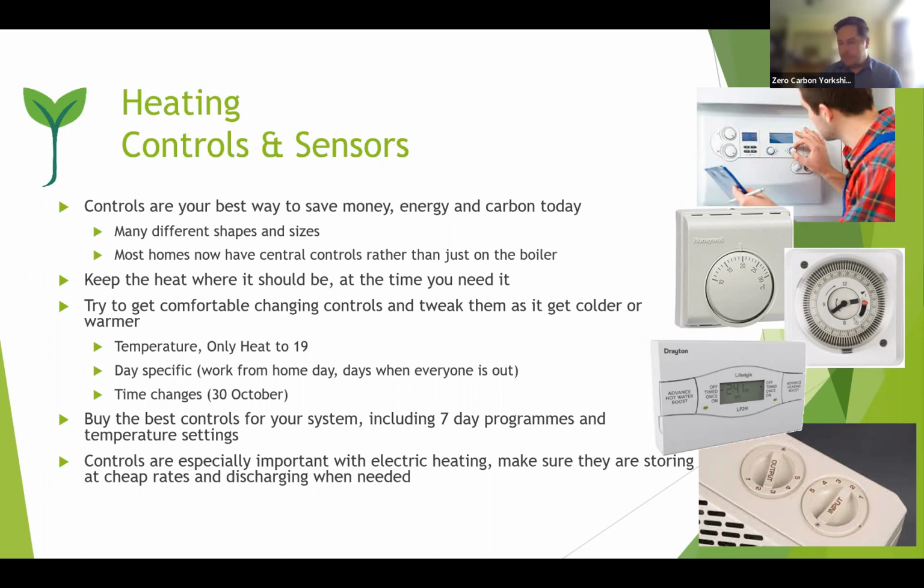As it gets colder, you can put a half an hour on, an hour on, make sure it's meeting your demand, and you're warm enough. The advice is always to only heat to 19. That's warm enough, room temperature. And also then look at the day specifics. So are you working from home certain days so you need it on, or is it days when everyone's out so you can turn it off? Program that in.